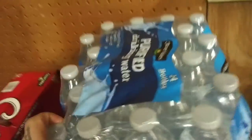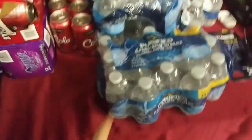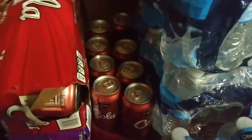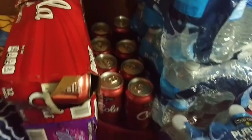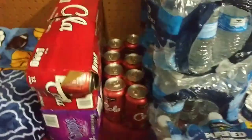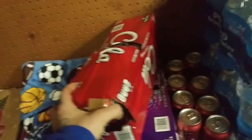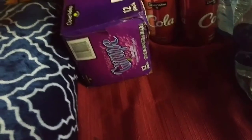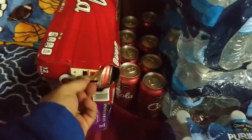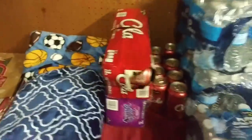This one is not missing one. I do not know why. Or this one. I don't know why those were thrown out. That blows my mind. And then we got 2, 4, 6, 8 colas. I think there was a couple more in the dumpster, but I could not get them. And then we have a full case of cola right here. And then a full case of grape. Both of them are full. Probably just tossed because of the damaged box.